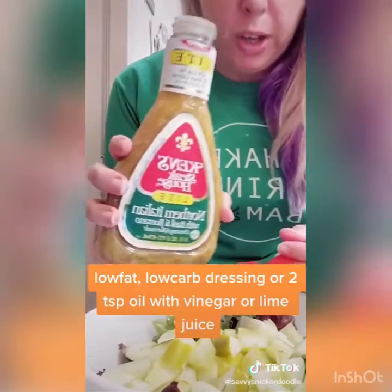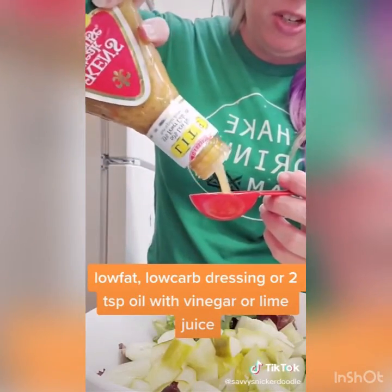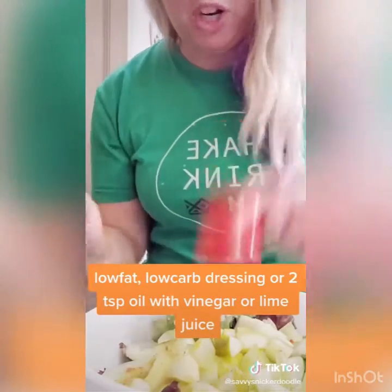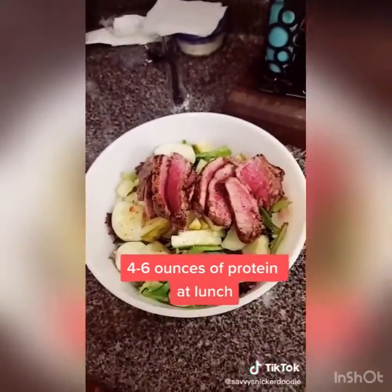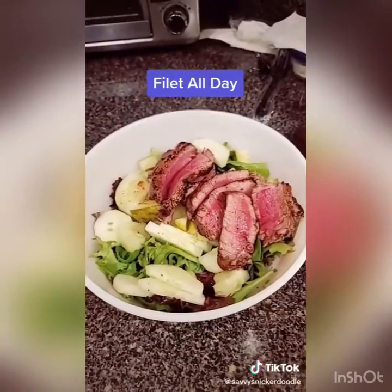Low carb, low fat dressing that is not too bad on the ingredients. Make sure to shake it up and measure out your portion. Perfect. Don't forget your protein. Which will I choose? I chose filet. Filet all day. 4 to 6 ounces of protein.